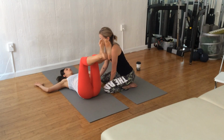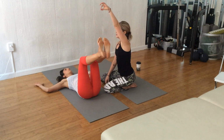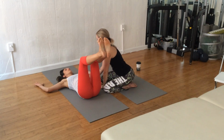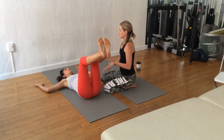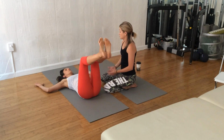So you want to inhale, exhale, visualize here that your tailbone is going straight up towards the ceiling as you're pressing the back of your wrists straight down. And you should feel a contraction in here. So try to ground this into my finger here. Open your chest. And you just press as much as you can. And hold for about 30 seconds here. Take a break, repeat 1 or 2 times.